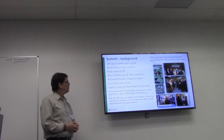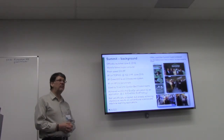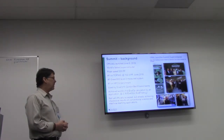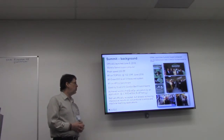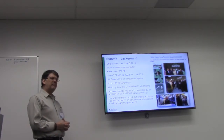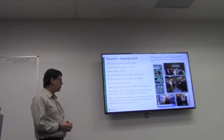Also, it reached these other achievements: Green 500, level 3 system, number 1 system, and also top on the HPCG benchmark. It was used by 5 out of the 6 Gordon Bell finalist teams this year, as well as some other Gordon Bell applicants, and achieved the world's first exaop calculation at 2.36 exaops in a mixed precision 16/32-bit computation. It has not yet been officially accepted, but even though it has not been officially accepted, it's already been used for quite a few different science activities so far, which I'll discuss.